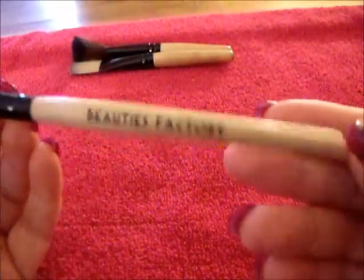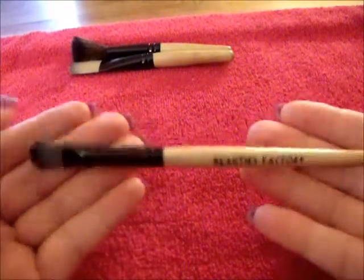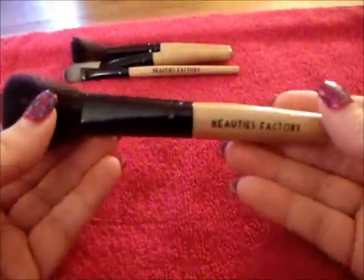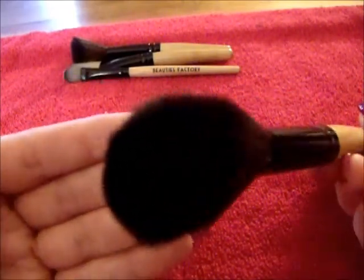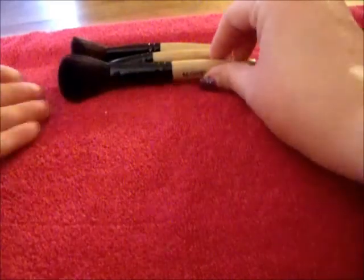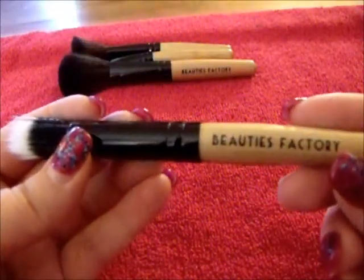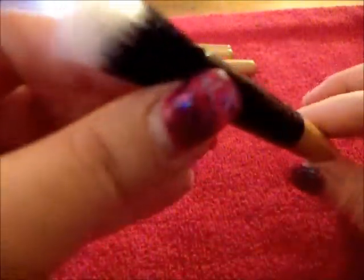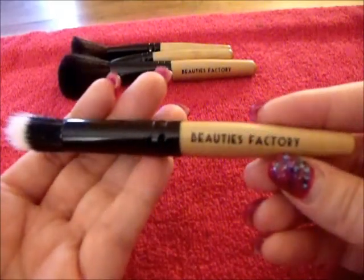And here's an eyeshadow brush, or I use it for an eyeshadow brush. Here's a blush brush, or a foundation powder brush. That's what I use it for anyway. This one, I don't know what it's used for or what it's called. It's a really, really soft brush, though. It's like a blackish brown on the bottom and white on top, but I don't know the name of it or what it's really used for. So I don't really use that one that much.